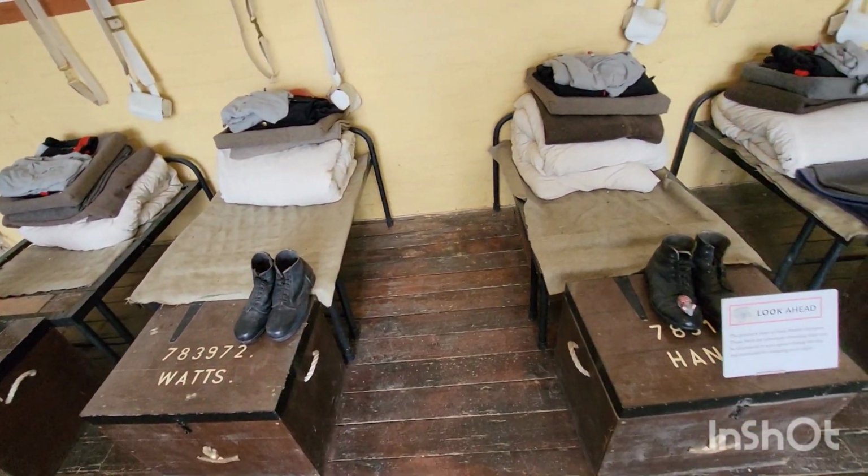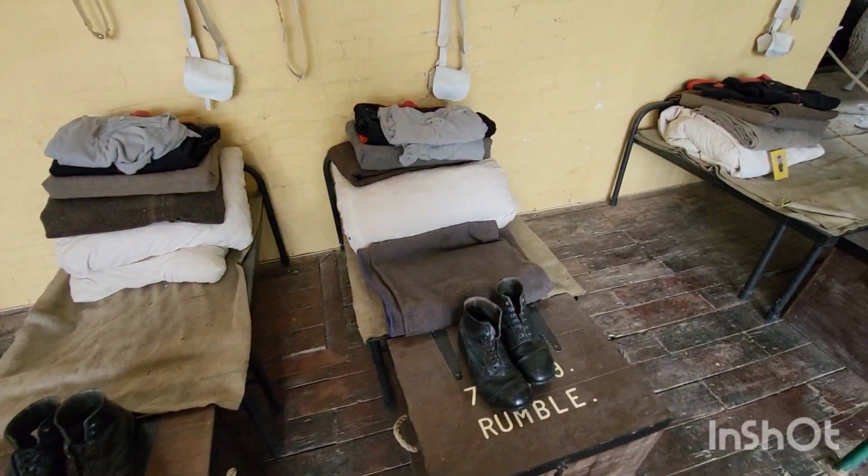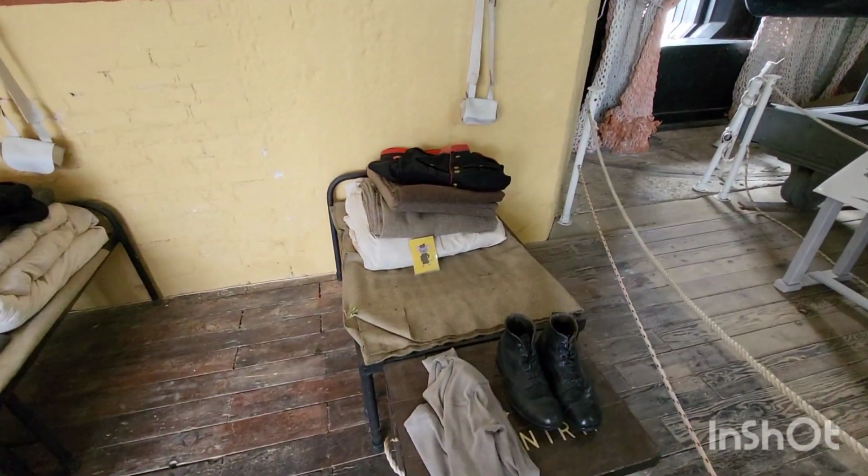Doesn't look particularly comfortable, does it really, when you look at it? It doesn't look like somewhere I particularly want to be sleeping.